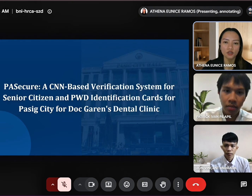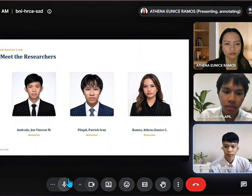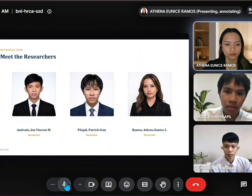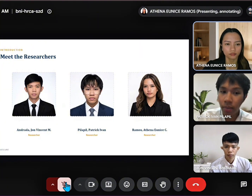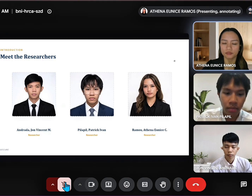Good day, everyone. We are the team behind PASecure, a CNN-based system that verifies whether senior citizen and PWD IDs are genuine or counterfeit for Doc Garant's Dental Clinic in Pasig City. So, let us introduce ourselves. I am John Vincent Amadrada with Patrick Ivan Pilapil and Athena Eunice Ramos.